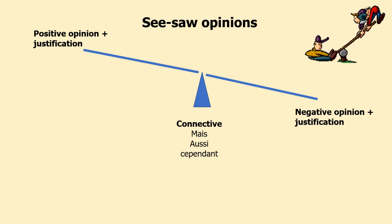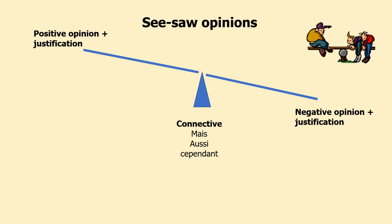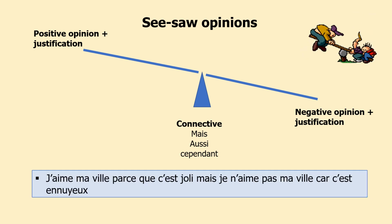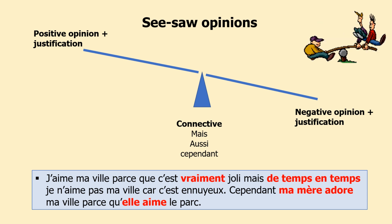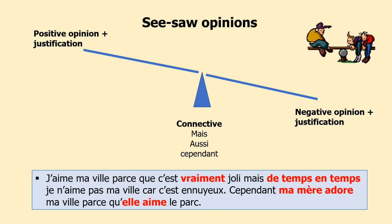Finally, we can improve our sentences further by saying what someone else thinks. If we go back once more to our earlier example, we can see again how we might improve this sentence. J'aime ma ville parce que c'est vraiment joli, mais de temps en temps, je n'aime pas ma ville car c'est ennuyeux. Cependant, ma mère adore ma ville parce qu'elle aime le parc. Which means, I like my town because it's really pretty, but from time to time I don't like my town because it's boring. However, my mum loves my town because she likes the park. You try reading it in French.